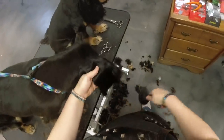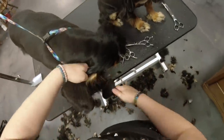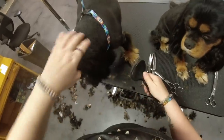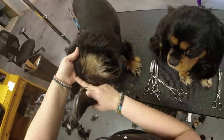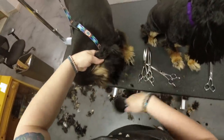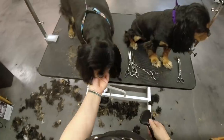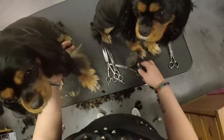And we like his ears long and scraggly a little bit, so I'm not going to mess with those. As long as they're the same length, we'll leave those alone. I did it not very long ago, but sometimes I'll shave inside his ears, just to help keep him from getting ear infections and to keep him from getting mats as easily. You look so handsome. Okay, let me see this foot.